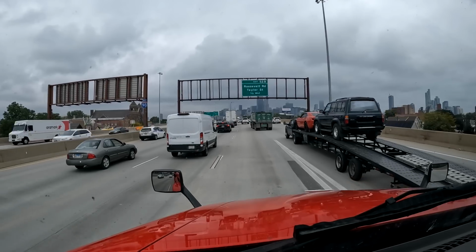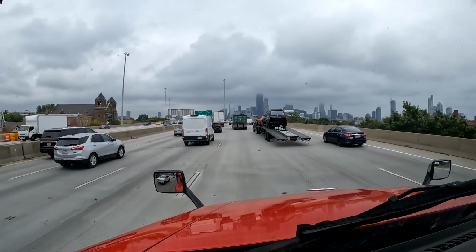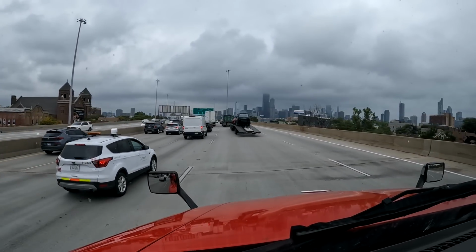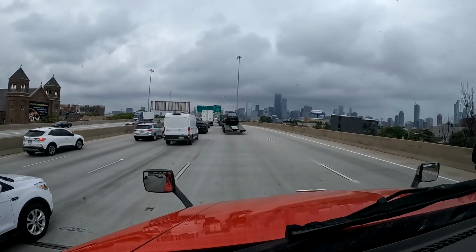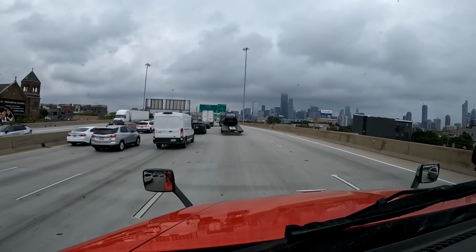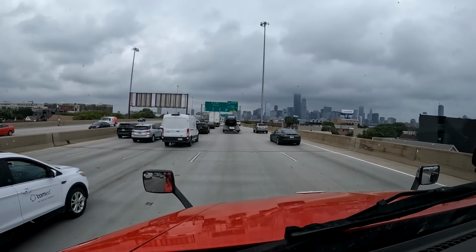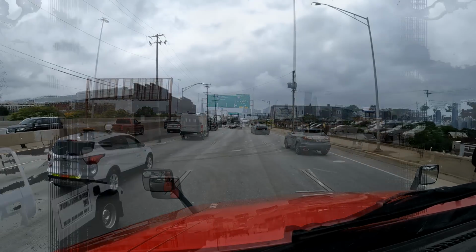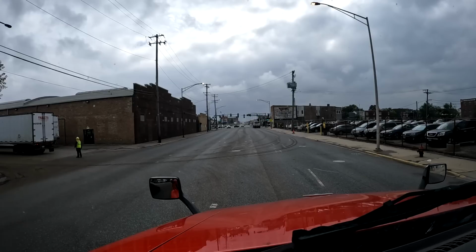I'm afraid this battery's about to go dead, so if it quits abruptly, you'll know why. But that gives you a good shot of some big buildings. I'm going to be taking a ride up here on the Eisenhower Expressway, they call it. Okay, more later.